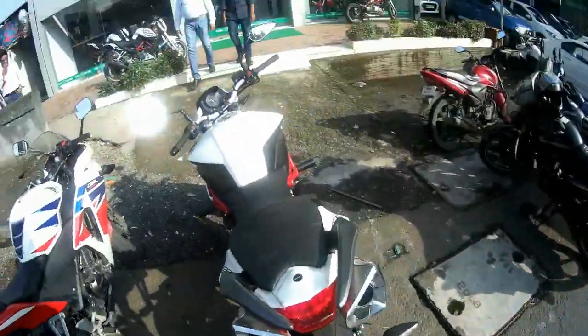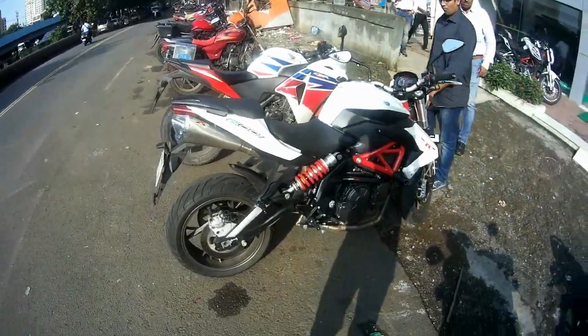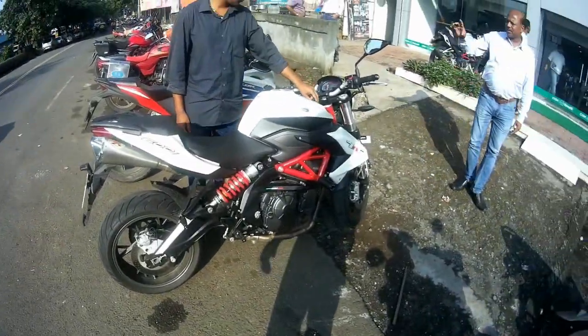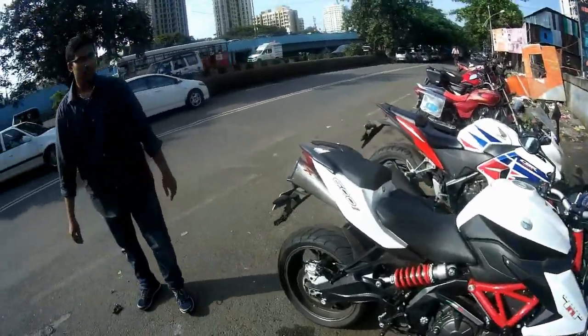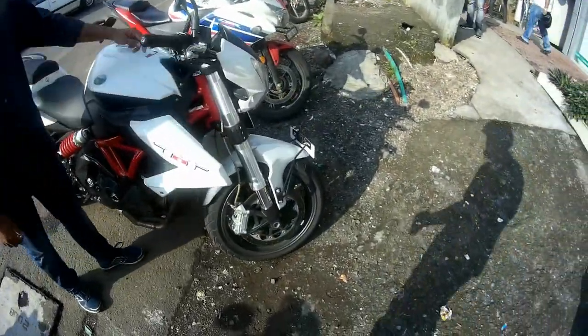This exhaust is crazy, man. People, the exhaust is very awesome. The bike looks very big. Honestly, for me, the front is very boring. It's okay. Front is very boring, but the bike is very big. The tank is also very big.